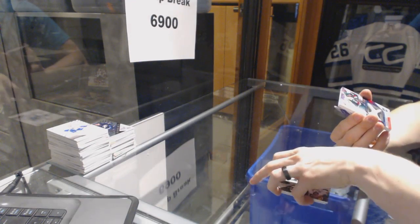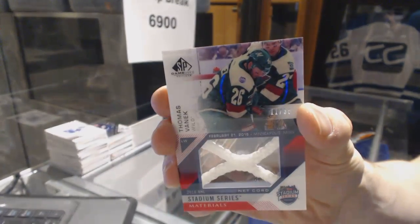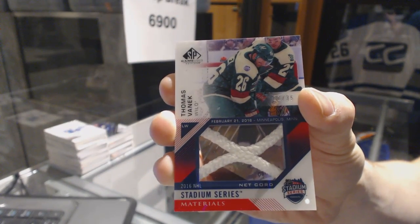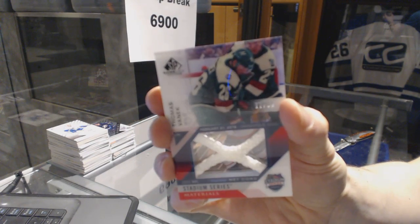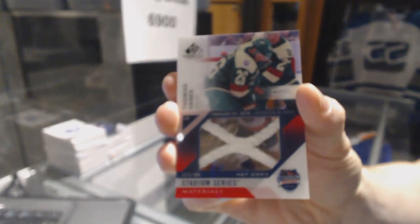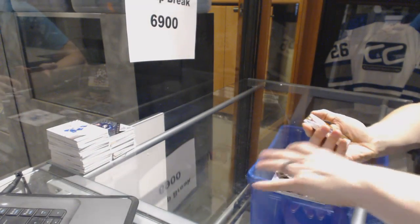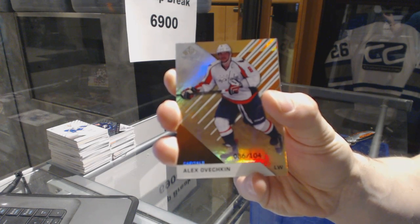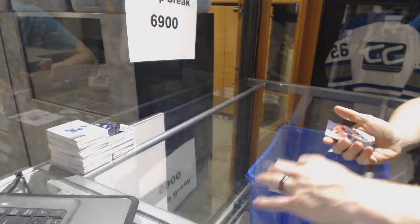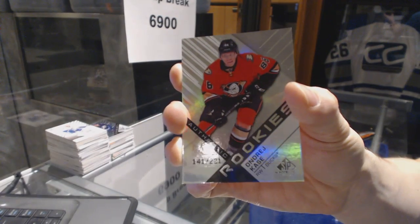We've got a Stadium Series Materials Game-Used Net Cord, number 11 of 35 for the Minnesota Wild, Thomas Vanek. 11 of 35 Stadium Series Net Cord for the Wild, Thomas Vanek. We've got a base orange rainbow numbered to 104 for the Washington Capitals, Alex Ovechkin. And a rookie rainbow numbered to 221 for the Anaheim Ducks, Andrej Kase.